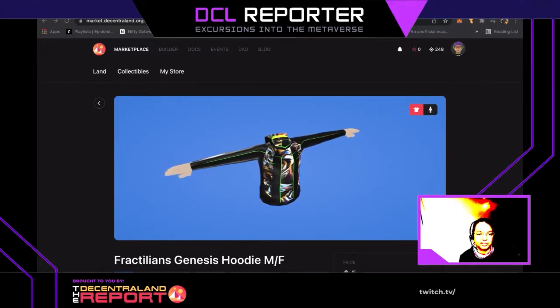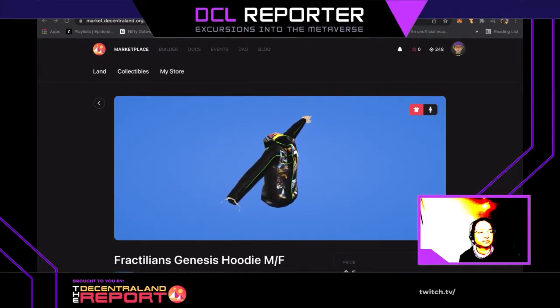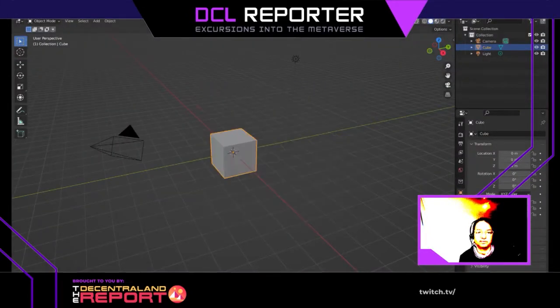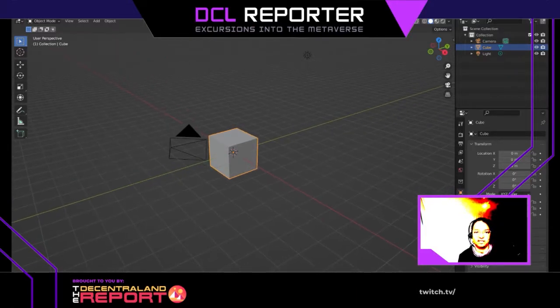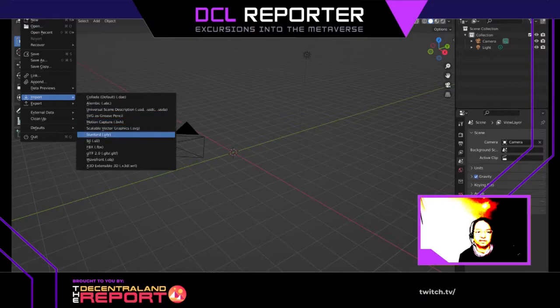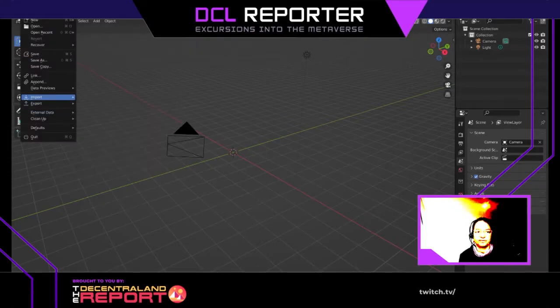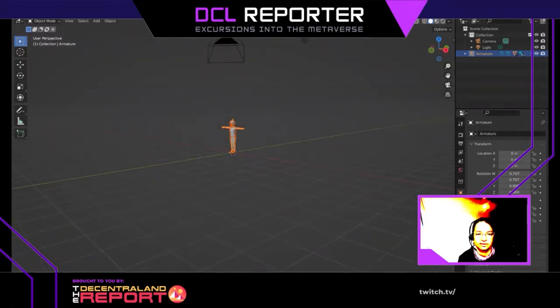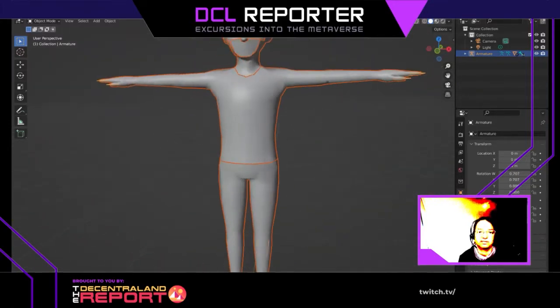So here I have some base models. Let me just open up a new file. Okay, so here is the basic file. I'm going to just hit X and get rid of that, and I'm going to import the base model. So you can go to import file, import GLB, GLTF, and here I have saved the base models, which again you can download from Decentraland. Let's open up the male version for now, and let's go over some of the fun stuff.